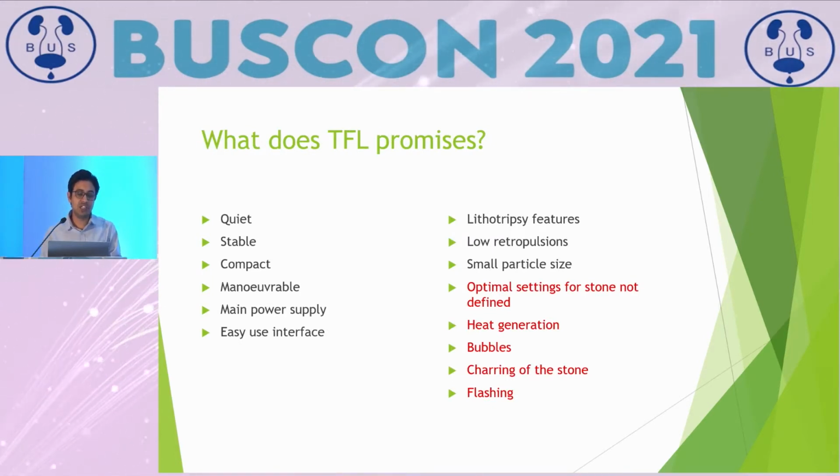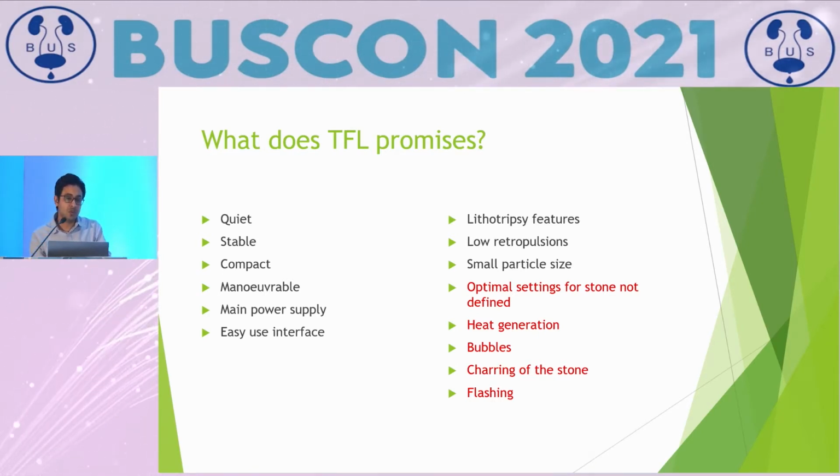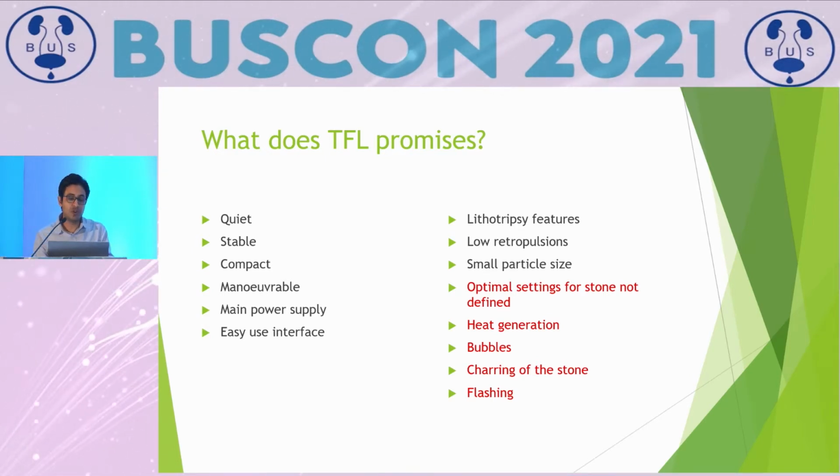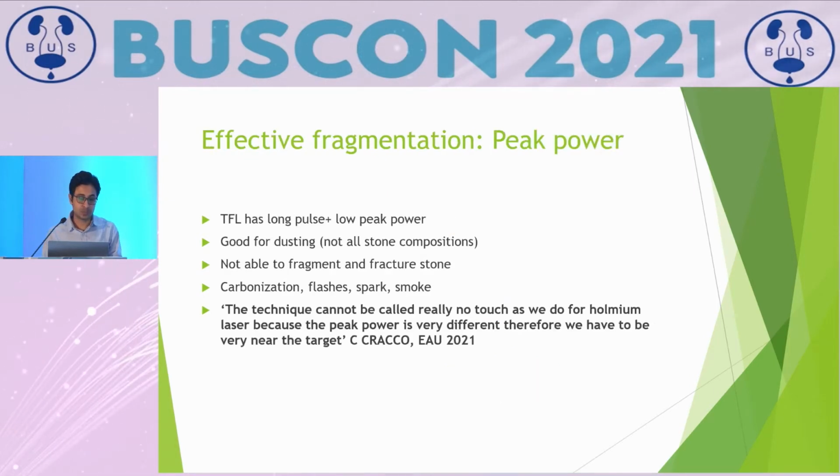What does thulium fiber laser promise? It promises that it is quite stable, compact, maneuverable, and has an easy-to-use interface. But I am not looking for these non-clinical functionalities. I am looking for clinical versatility. I am looking for optimal settings, no heat generation, no bubbles, no churning, and no flashing.